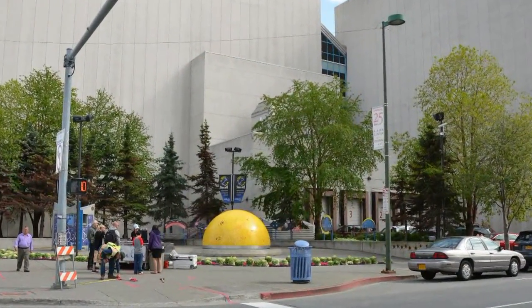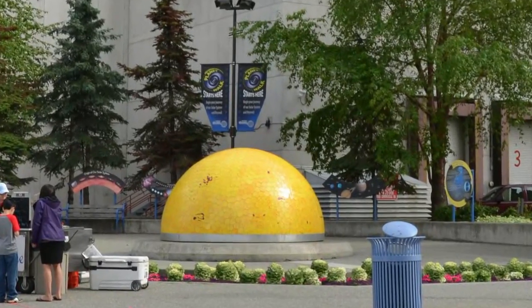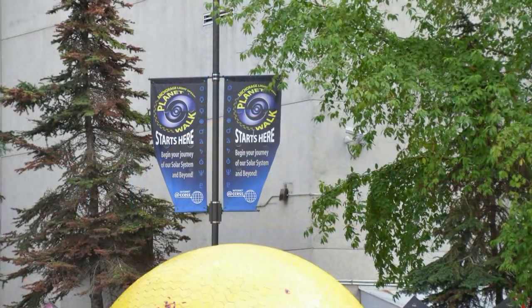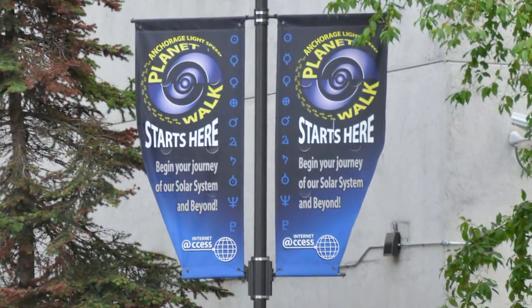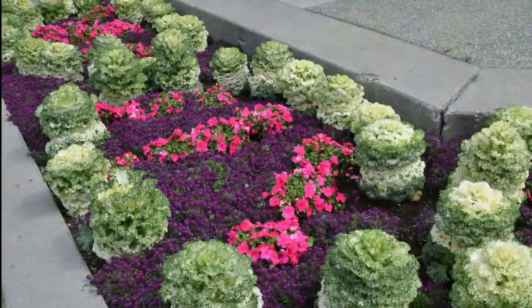This yellow-tiled half-globe nestled in a crook of the Alaska Center for the Performing Arts is a replica of the sun, complete with accurate sunspots, and is the start of Anchorage's Lightspeed Planet Walk, which was inspired when Ellie Menaker visited the Carl Sagan Memorial Planet Walk in Ithaca, New York.